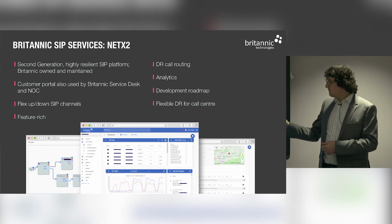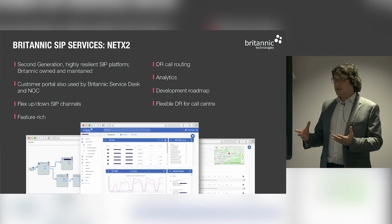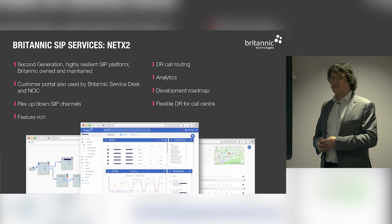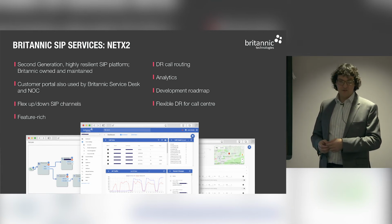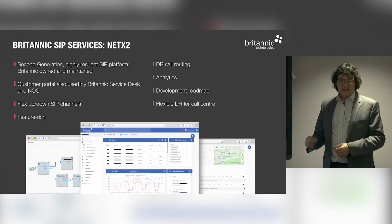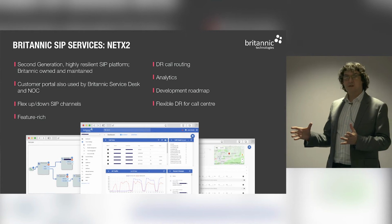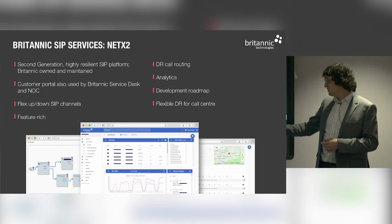Within the platform itself and through this portal, you can create DR call routing plans. Combined with some of our other services, you can create flexible and intelligent DR call routing for contact centre operations. There's a wealth of analytics as well, which Pete will go through, and we have a development roadmap planned out. A lot of it is based on customer feedback, so through this portal, customers can give their own feedback about what's missing, additional features, or even small tweaks to the portal.